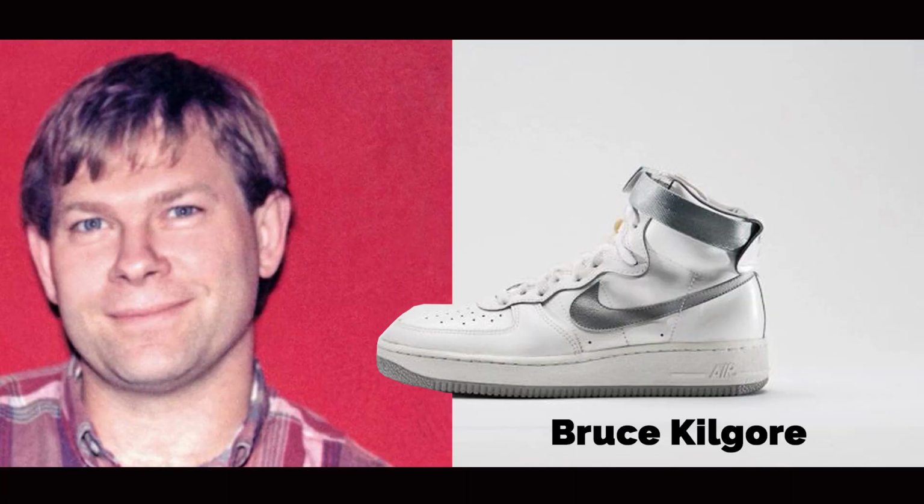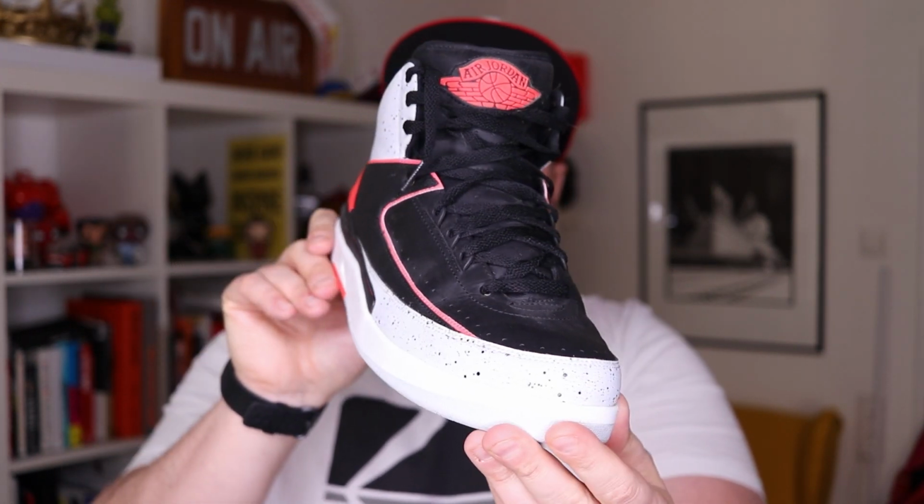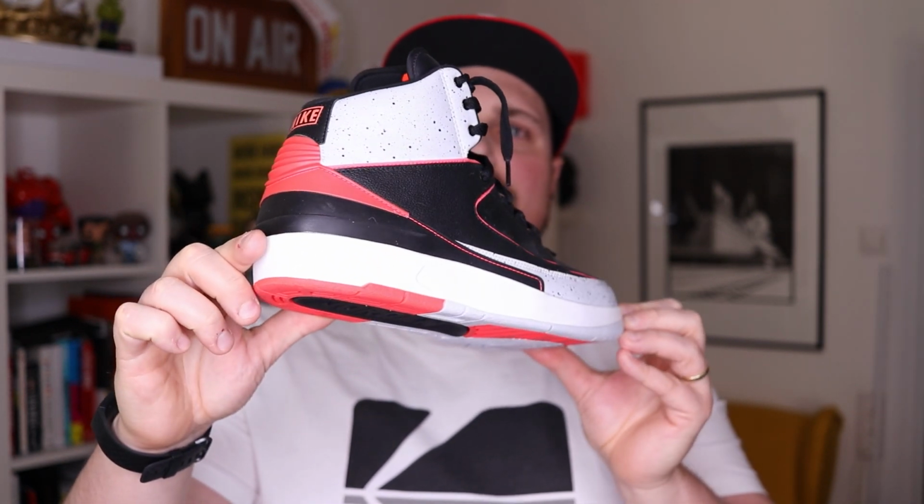Next in the collection are the Jordans 2 designed by Bruce Kilgore, the guy who made the Air Force, another legendary shoe of Nike. I have the infrared colorway. This shoe is not one of my favorite shoes. Jordan was about to quit his contract with Nike because of these shoes.